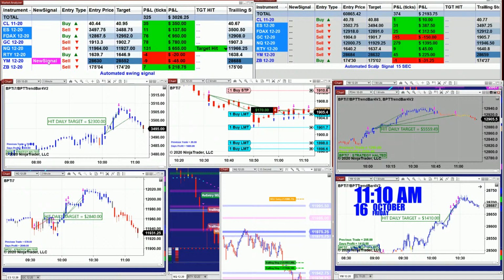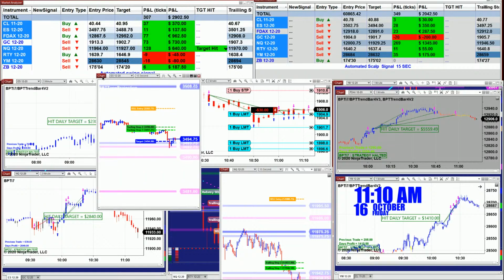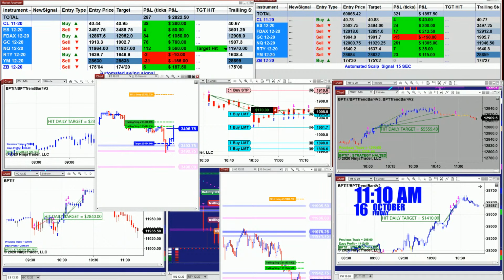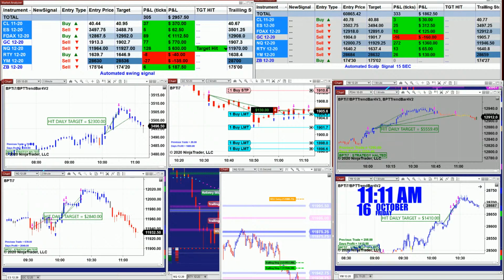New signal on the YM swing trading. On the scalpers, there is no trade except the Russell. We have a small trade on the Russell, but on the scalper, ES already hit the target and is now going back. We had a sell and it hit the target, and it's already going back on the CL. So there are no trades at the moment. CL is not going anywhere.